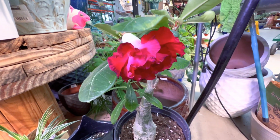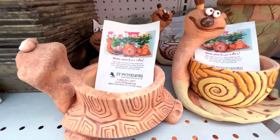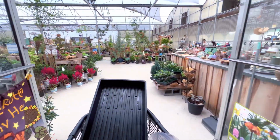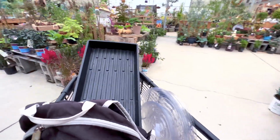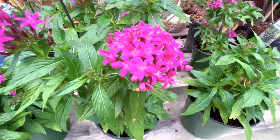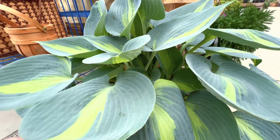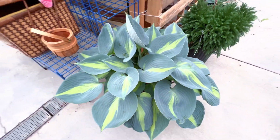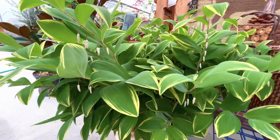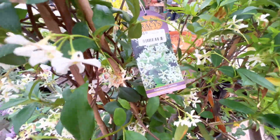Desert rose has such a large bloom. How pretty. Gorgeous hosta. This smells amazing. It's jasmine.